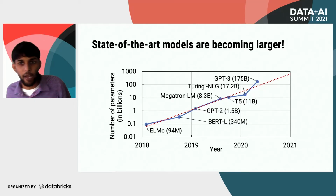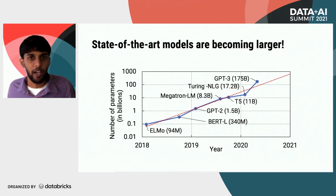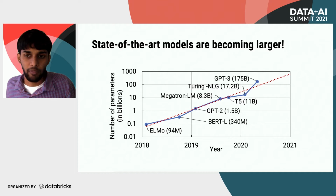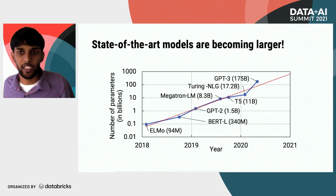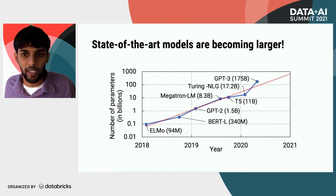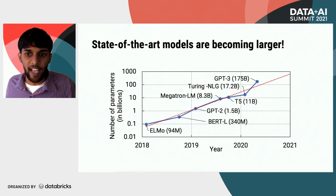Machine learning has powered state-of-the-art results across a broad range of applications. As the amount of available compute and training data has increased, so too has the size of machine learning models. This graph shows us the sizes of state-of-the-art models used in natural language processing. Over the last 3 or so years, the number of parameters in these models has increased by more than 3 orders of magnitude, drastically increasing the number of compute operations needed to train these models as well.